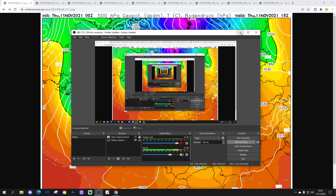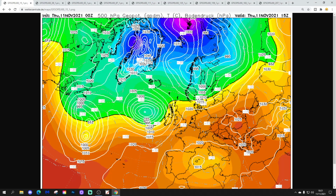Right, let's start off with the situation across Europe today. High pressure is dominating in many areas. We've got this ridge extending in from the Atlantic all the way over towards southern parts of Russia. There's low pressure in the Mediterranean. There's low pressure over Scandinavia, and that's quite a cold area of low pressure as well. And then there's another low beginning to move in towards Ireland and the UK.